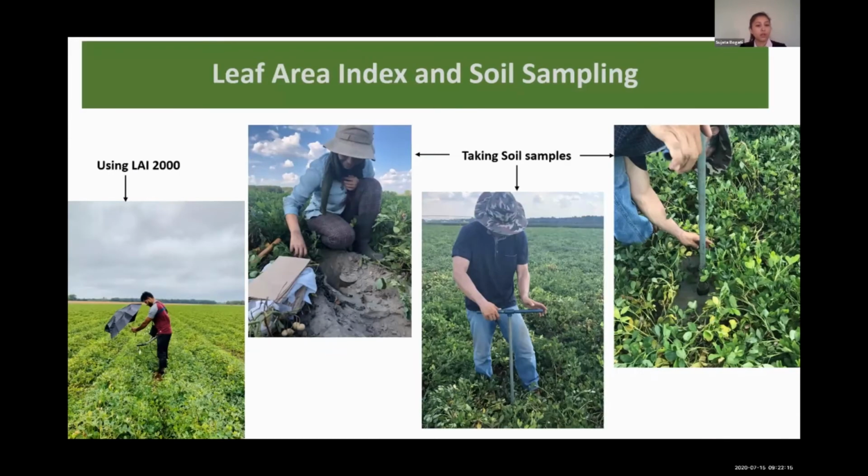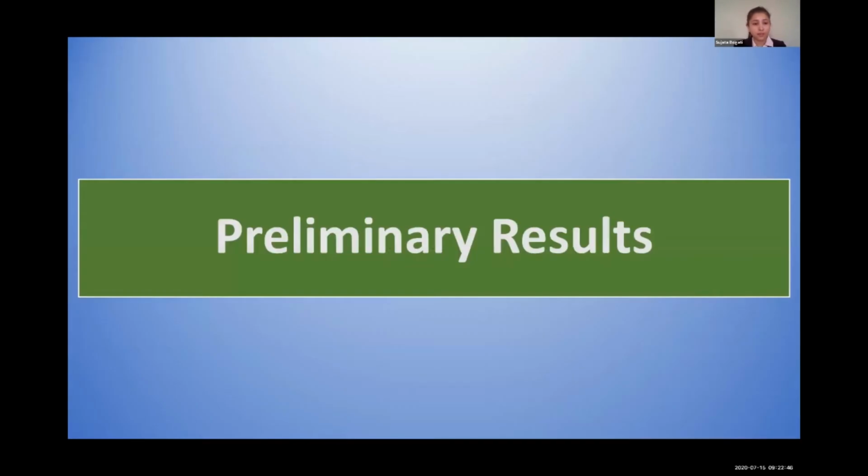So we also measured leaf area index and did some soil sampling. Leaf area index was measured by using LAI 2000. While measuring leaf area index, we did it for both plots, strip tillage and conventional tillage. We identified 10 different locations in each plot, and then we measured LAI on a weekly basis throughout the season.